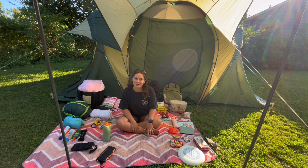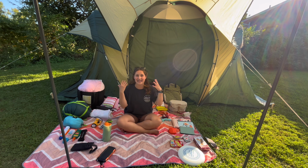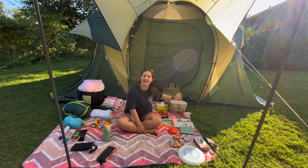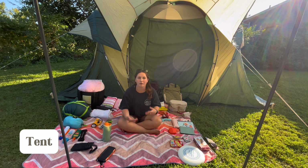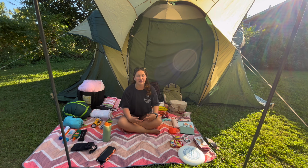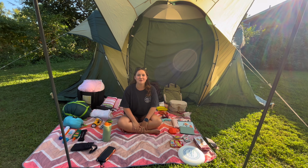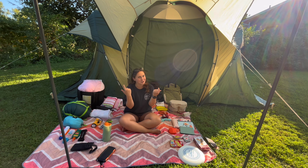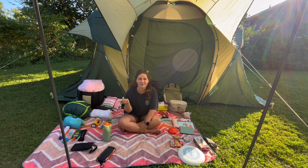So the first most important things are your tent and your sleeping gear. So right here, I actually have my tent set up. I wanted to make sure I went through the process and I knew everything that was involved in terms of the steps of setting up my tent. This one has stakes and guidelines to keep it extra secure. And this actual tent can have a lot of people in it. This is actually a 3-room tent.